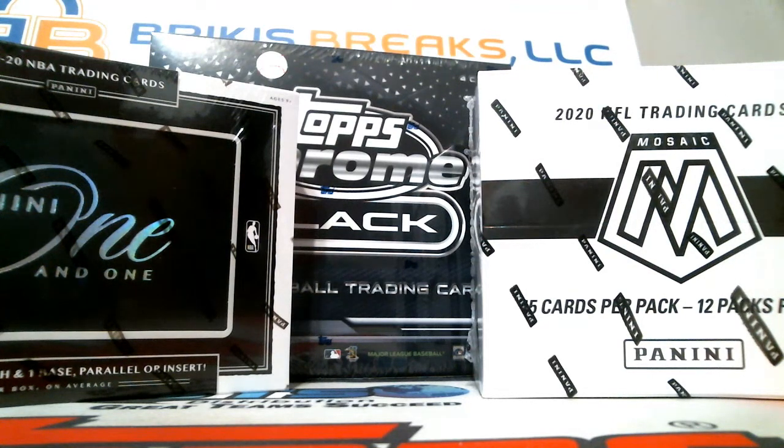What else we got here? Contender Optic basketball. Depends on what price range you want to be in, but I got it all. Like I said, I just reordered and got in some more football. Phoenix, Absolute, Elite. People have been buying up my football, so I was emptied, and I just got a bunch more in.